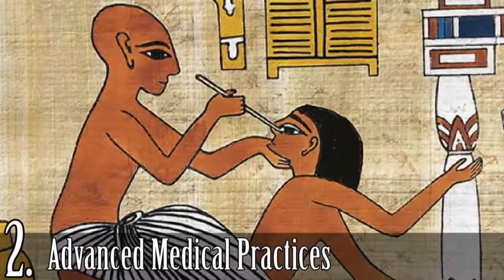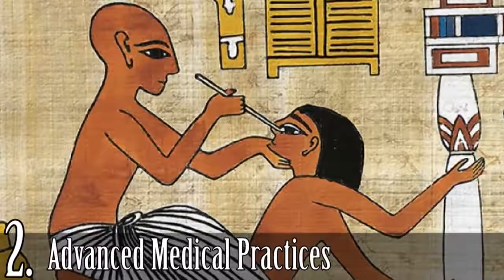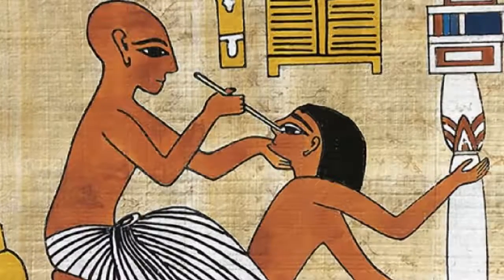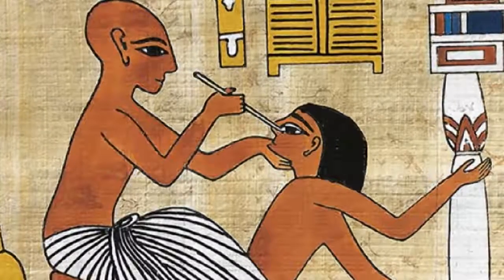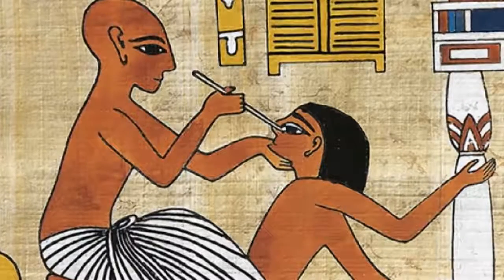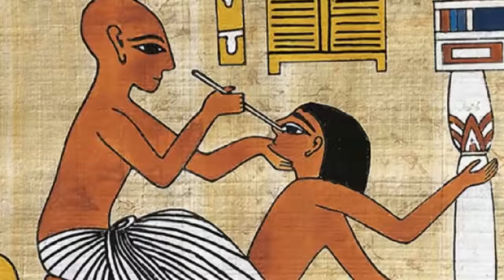Number 2. Advanced medical practices. One cause of death in ancient societies was a severe lack of medical know-how, but ancient Egyptian doctors were way ahead of their time. Egyptian physicians were known all over the world for their healing abilities, sometimes using medical practices that are still common today.